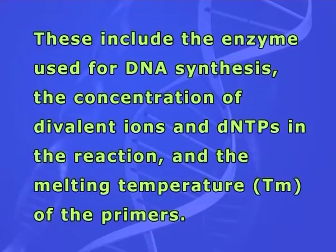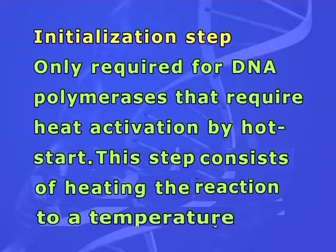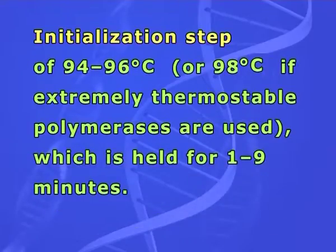The temperatures used and the length of time they are applied in each cycle depend on a variety of parameters. These include the enzyme used for DNA synthesis, the concentration of divalent ions and the dNTPs in the reaction, and the melting temperature of the primers. The initiation step is only required for DNA polymerases that require heat activation by hot start. This step consists of heating the reaction to a temperature of 94 to 96 degrees Celsius, or 98 degrees Celsius if extremely thermostable polymerases are used, which is held for 1 to 9 minutes.